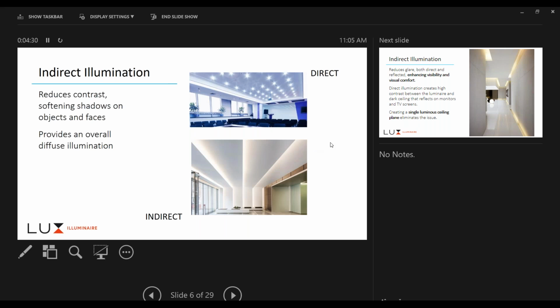You can see from both these pictures here the difference between indirect and direct. The top picture is a bunch of downlights in a space. You're sure you're getting the foot candle requirements in that space. However, it's very, very glary. And it's really the issue when you're talking about direct illumination is glare. No one likes to sit under a glary light source.